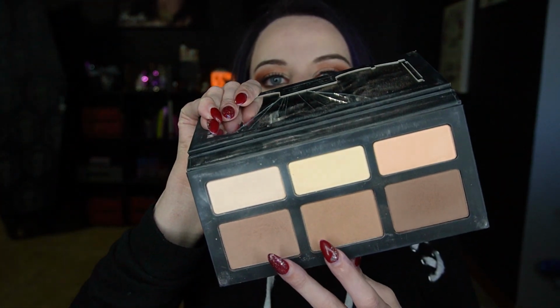Subconscious and Shadow Play have been the 2 colors that I've been using probably for 3 years with this palette, because I can't seem to find another cool tone contour that I like as much.